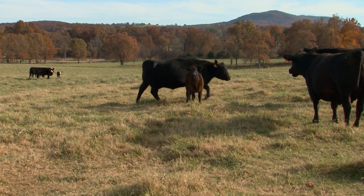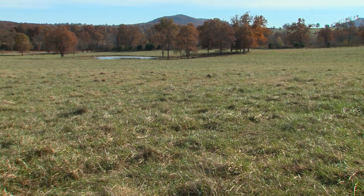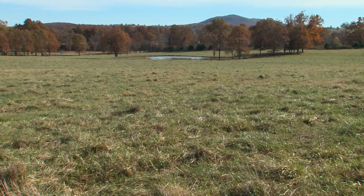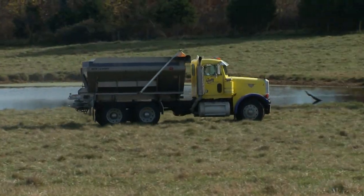The results we've seen have been very, very good, better than we had assumed, because most of this research has been 85 to 90% control compared to spraying. We're seeing 100% control compared to spraying just because they're getting out there earlier when the weeds are smaller. All our customers have been very happy with the results that they've received.